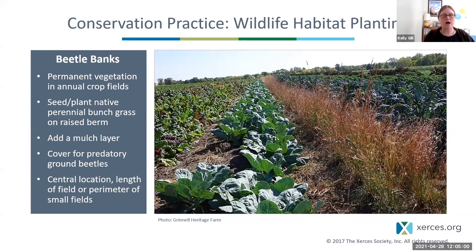So harvesting crops, if you are doing tillage, these areas provide refuge. And if you look in this picture here, it's nothing more than a simple perennial grass strip. We recommend using bunch grasses for that, planted on a berm. And what that berm does is provide a little bit higher, drier refuge that our ground-dwelling insects and arthropods like spiders and ground beetles and things like that prefer.